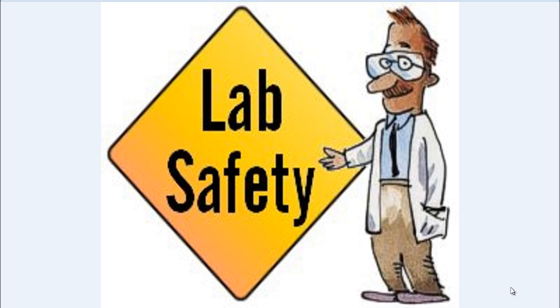Handling glassware and equipment. Number 1. Carry glassware and tubing, especially long pieces, in a vertical position to minimize the likelihood of breakage and injury. Number 2. Never handle broken glass with your bare hands. Use the brush and dustpan to clean up broken glass. Place broken glassware in the designated glass disposal container.